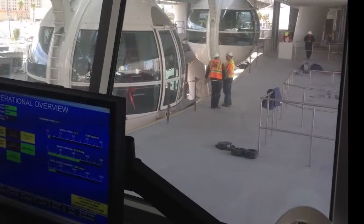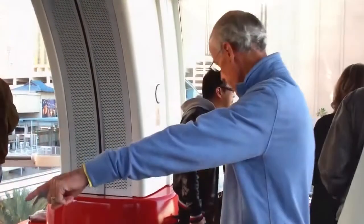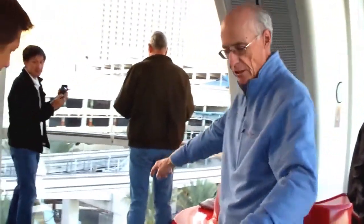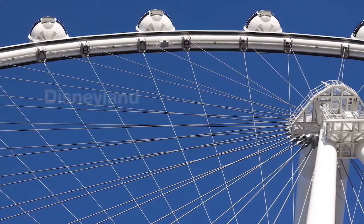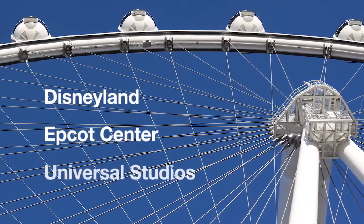This required a special level of engineering expertise, support, and reliability. Randy Prince, the project manager, has over 30 years of experience with major development projects for theme parks such as Disneyland, Epcot Center, and Universal Studios.